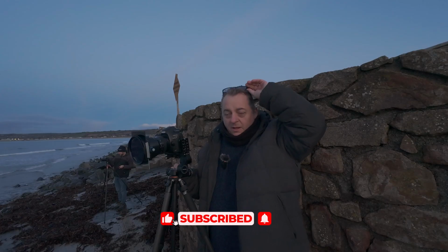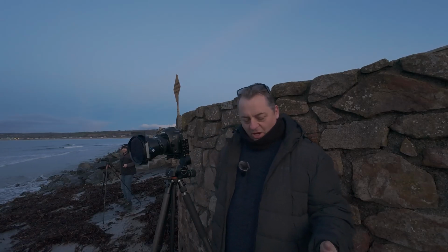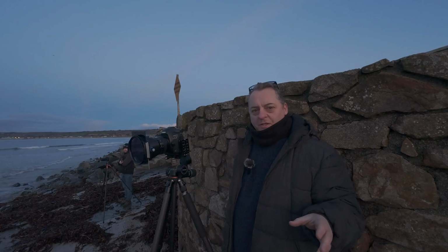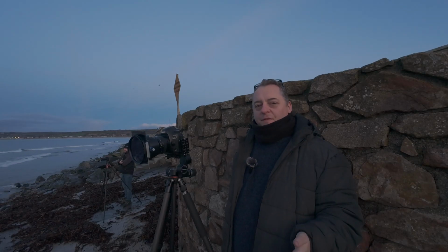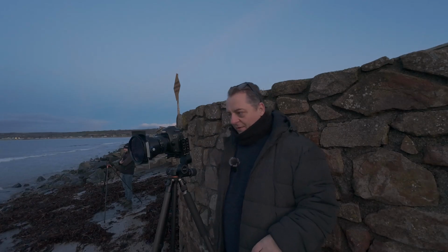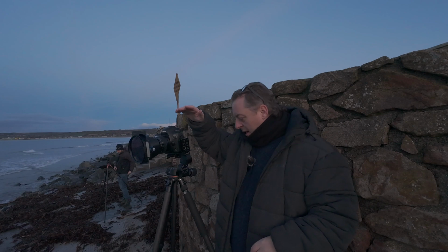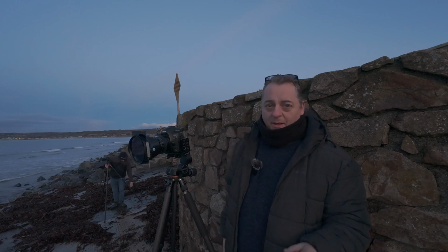So the problem with long exposures at sunrise is the light changes so fast and your settings just completely change within seconds. So just a second ago I was shooting at a 30th of a second, and then within about a minute or so I'd halve that down to 15 seconds, and then a couple of minutes later I'm at a fourth of a second. So I'm starting to introduce my grads. At the moment I've got a 2ND grad on there, and I'm going to put a 10 stop in a second.